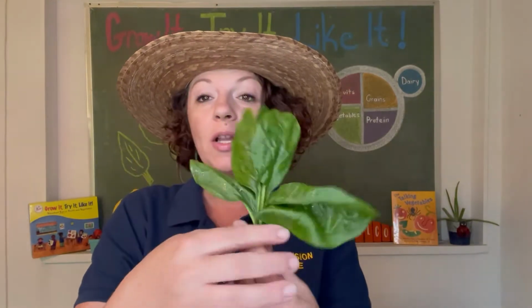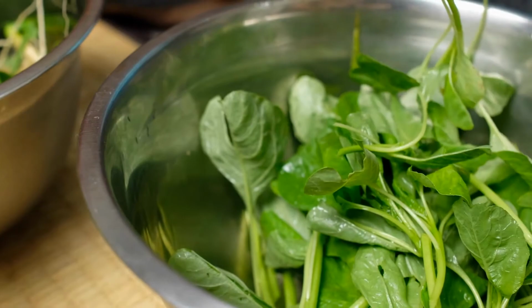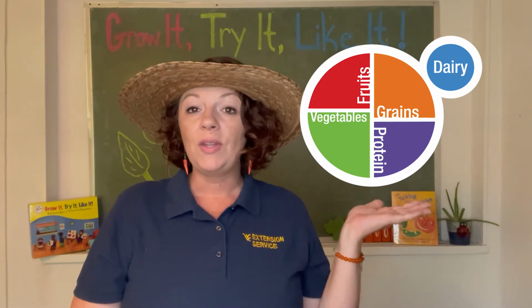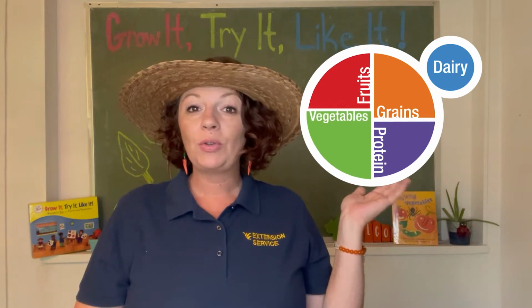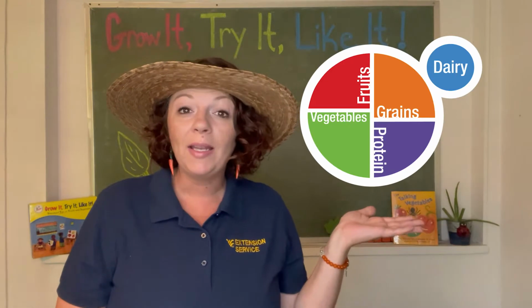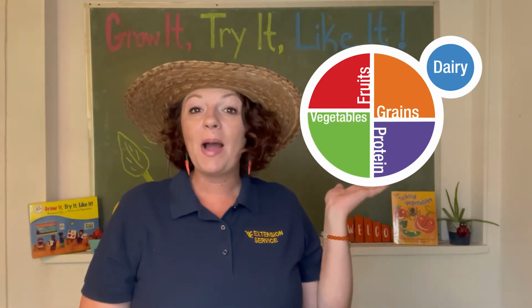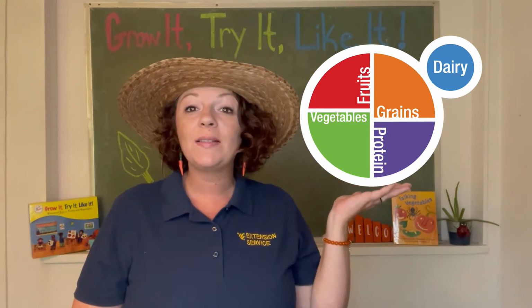When you have a lot of pieces of spinach, they call it a bunch of spinach. So where on my plate do you think spinach goes? Would you think the dairy category, fruit, vegetable, grain, or protein? That's right, it goes into the vegetable category, which is green. It's nice that my plate is broken down not only by category type, but that there's colors assigned.